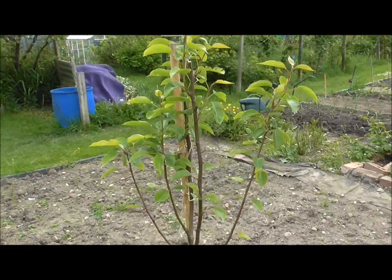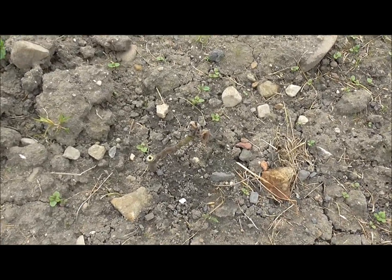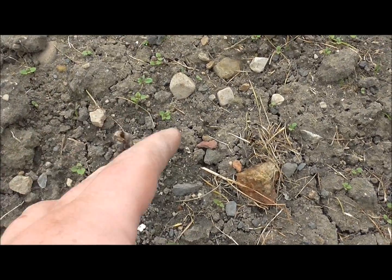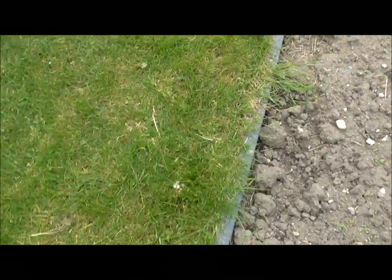More trees. Everything's doing well apart from the fig tree, which I think might be cursed. If you can even see it, I'm not sure. That's the fig tree, or what's left of it. Go around here.